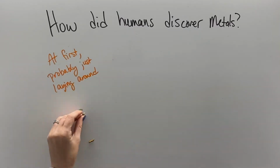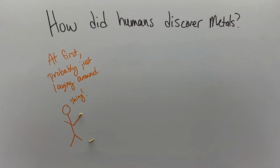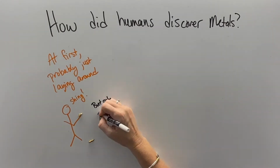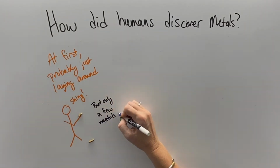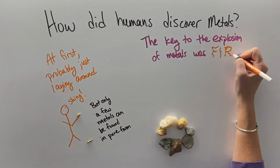We all know what metals are, but I don't think most of us spend a lot of time thinking about where they come from. The earliest people would have found metals probably laying around on the ground, like gold, and been like, ooh, cool, shiny. But the thing is, only a few metals are actually found in their pure form on Earth.